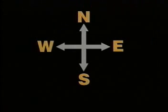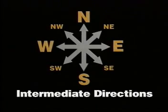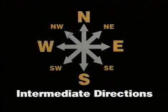When describing a location, we often speak of it in terms of direction. You already know north, south, east, and west. These 4 directions are called the cardinal directions. In between, there are 4 intermediate directions. Northwest, one intermediate direction, is halfway between north and west. The other 3 intermediate directions are northeast, southeast, and southwest.